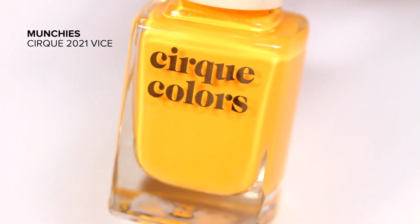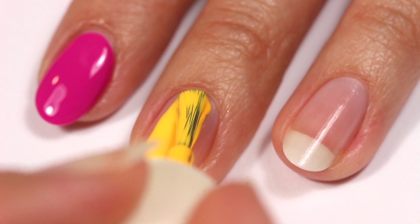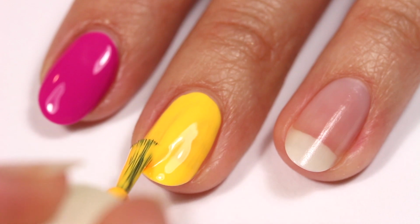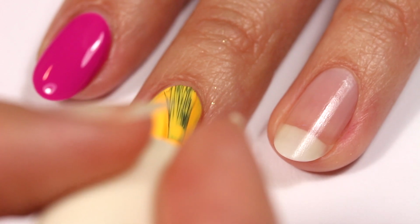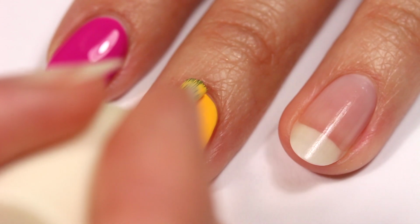Next, we have Munchies, which is described as a neon cheddar yellow orange cream. I think that's a pretty accurate description actually. This is a really neat yellow shade, I guess yellow orange like they said. It's not streaky at all, which is really amazing for yellows since they usually are. I don't really have anything like this in my collection, so I'm super happy to have it.